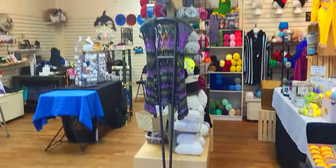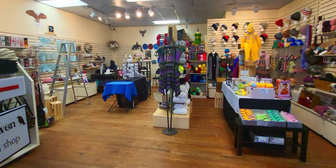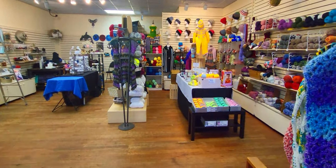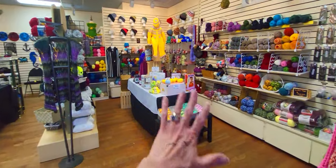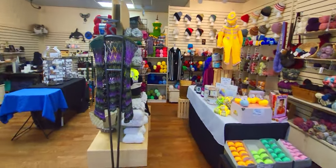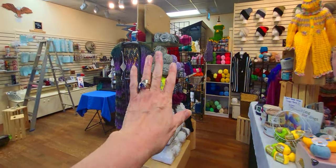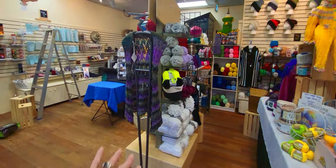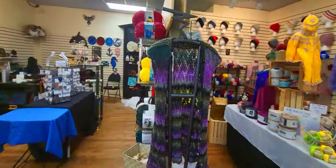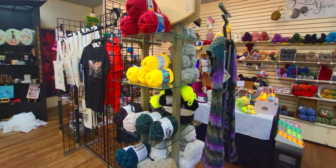Okay, here we go. All right, so when you come in the door now, where is it? So here's my mess here. This is what it looks like now. So this is pretty much the same. Oh, I gotta move that. This is pretty much the same, except this used to be behind me. So I put this here and I put the mannequin type thing here. So you can get to all the bulky yarn from either side.